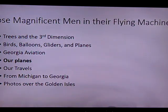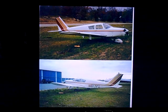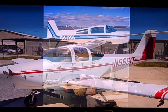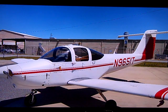Next, our planes. This was our first plane, a Piper Cherokee in the 1990s. This was our Grumman Tiger, a speedy plane whose cockpit canopy could be slid back in flight. We owned this in the early 2000s. And this is our present plane, a humble little two-seater Piper Tomahawk.